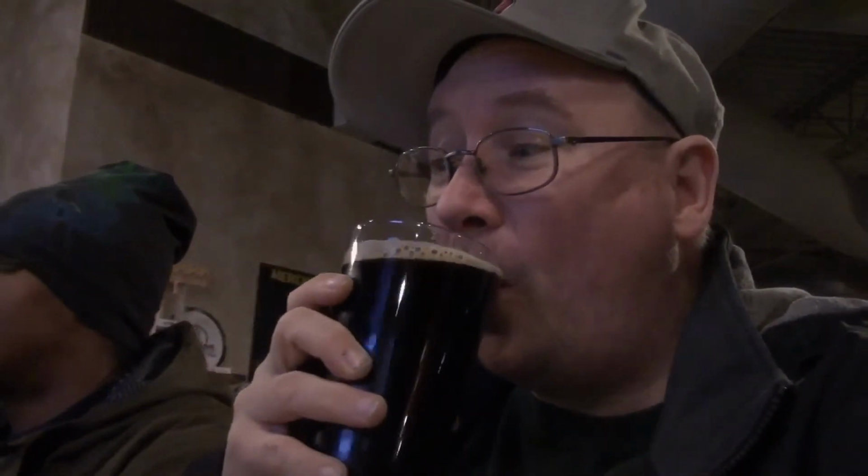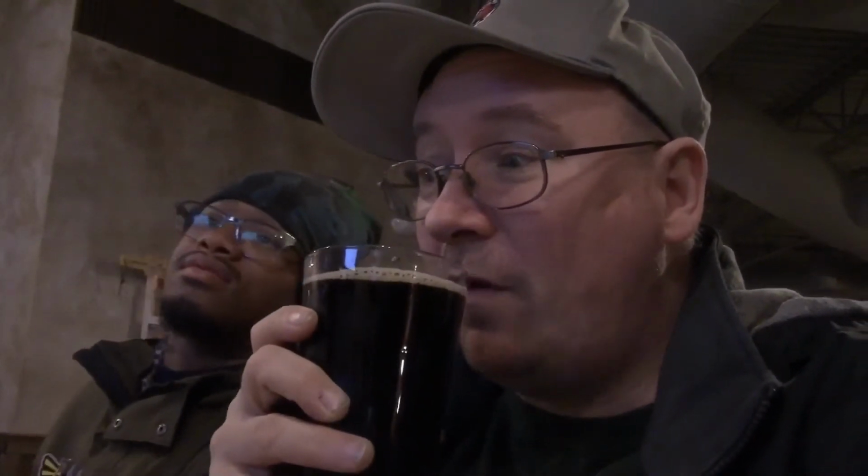All right, we are here at Hawk, and I am trying something known as the Reaper. It is a black wheat. Let's try this. Looks right up my alley, because I'm a dark beer man, like we all know. Oh, wow. Now we're tapping out.